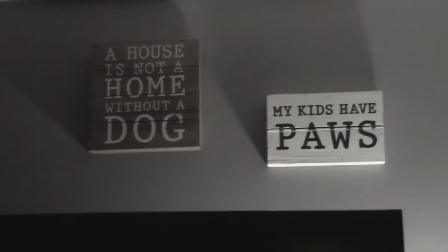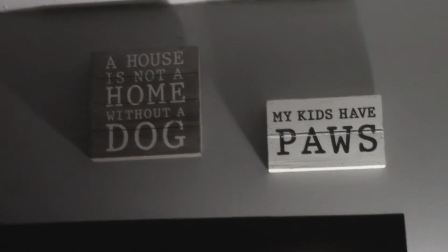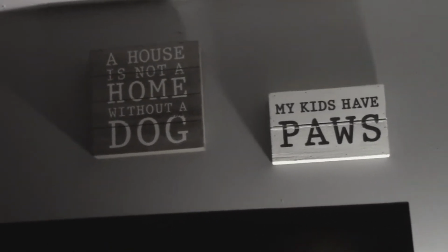Boring. My parents got me these for Christmas, not this last Christmas, but the Christmas before, because my kids are definitely my animals and I love them. And a house is not a home without a dog to me, because I love animals so very, very much.